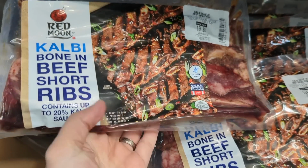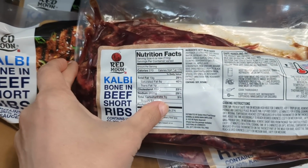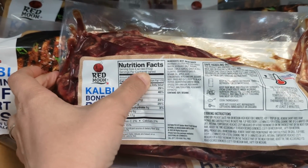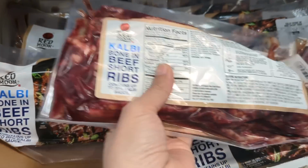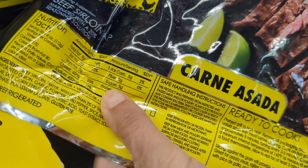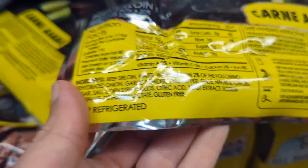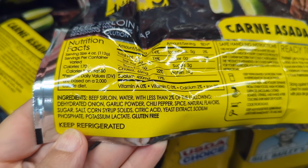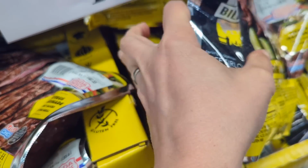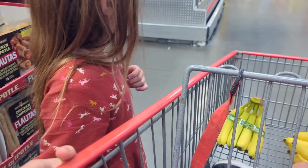Bone-in beef short ribs. 20% off. 6 carbs per 4-ounce serving. Not terrible, but looks good. Carne asada. 3 grams of sugar, 5 grams of carbs. What is in it? Oh, corn syrup solids, sugar. Had flautas in Mexico? So good. Yeah, I bet. They're amazing.